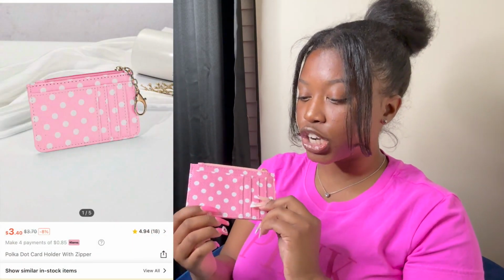So the next thing, I've told y'all, like, I love their card holder things. So I got me another card holder, polka dot, and it's pink. And then it has this little section where you could put coins if you wanted to. And then you can put something right here, and then of course your cards.